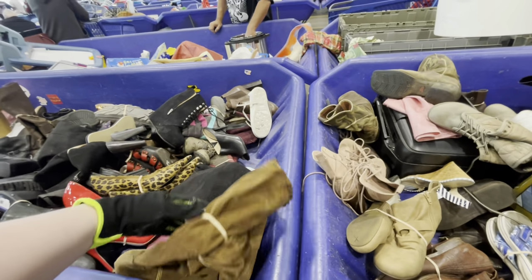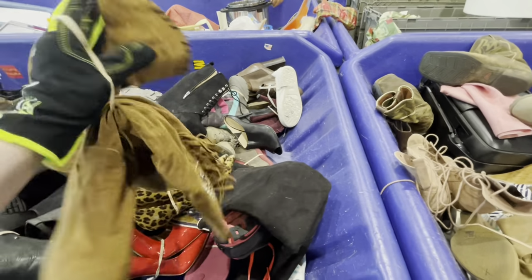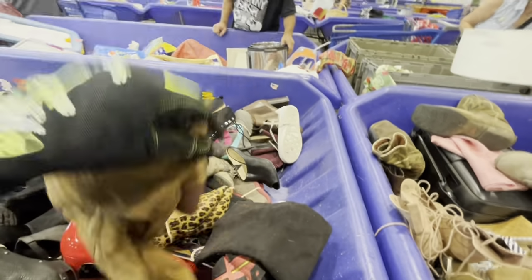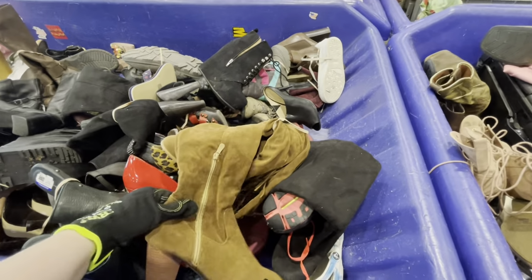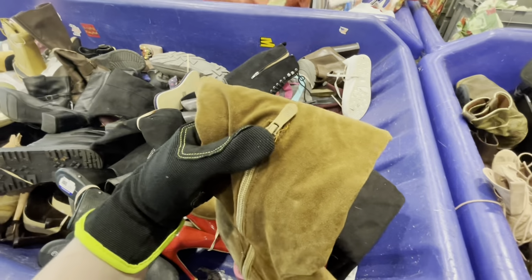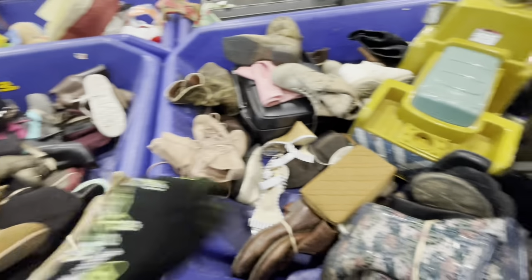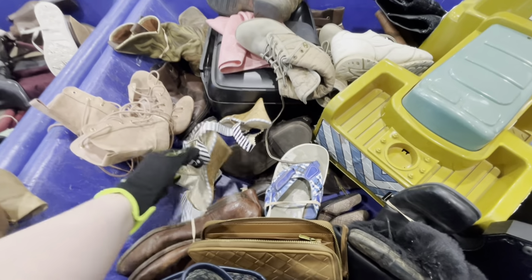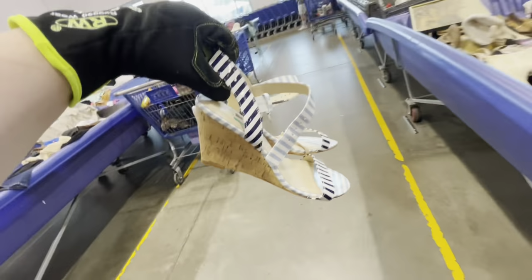What are you? You can do it, you can do it. Okay. Good question indeed. Nine West. These are nice. I think I might get these. These are cute shoes. Got my Barbie house.